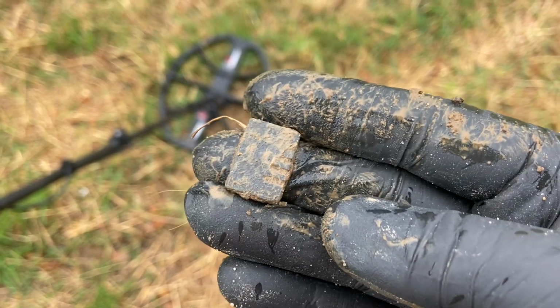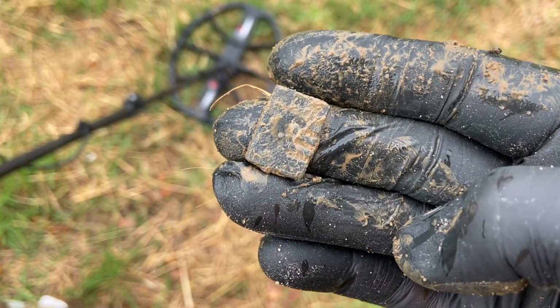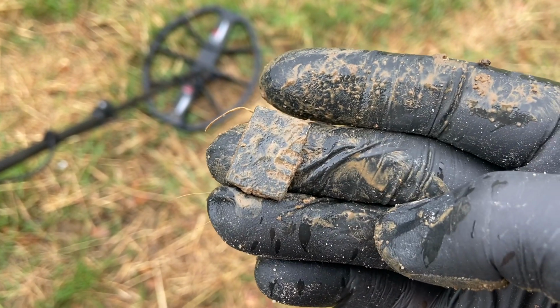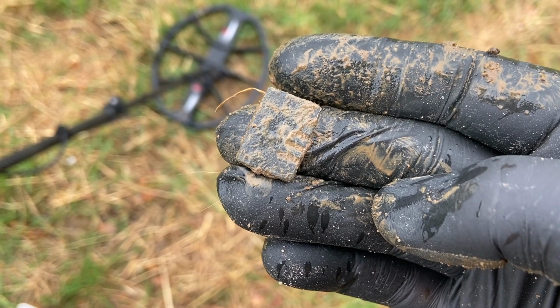This is a few grand in cash underneath it. I don't expect there will be. But yeah, always nice to find them. I found a few over the years, but pretty sure never found one on my permission. So happy with that. And that will go in the bag. See you in a bit.